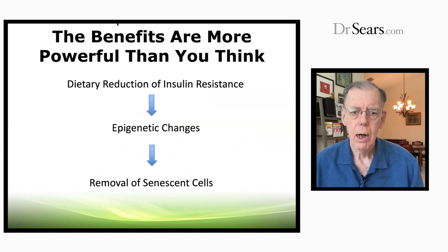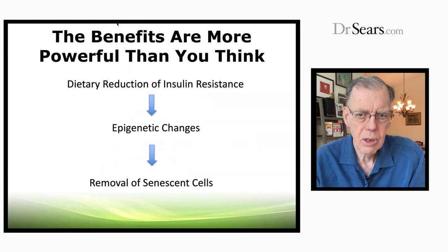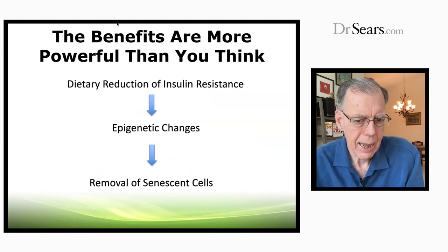However, as you go deeper into metabolism, we're also causing epigenetic changes. We're reprogramming the expression of our genes, and that allows us to remove senescent cells. This is the underlying cause of the aging process. Cells become senescent. They don't become cancerous, but they basically no longer divide. But they become inflammatory centers. And it's the inflammation caused by senescent cells that really drives the aging process.